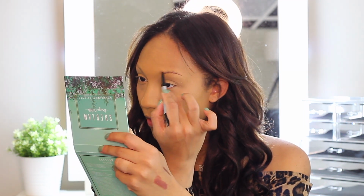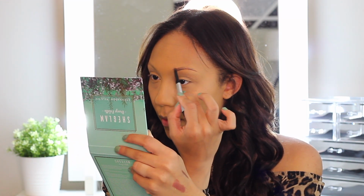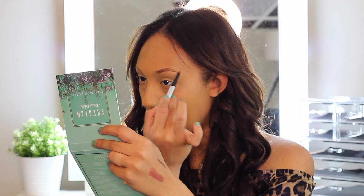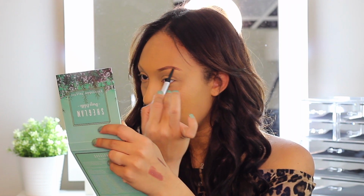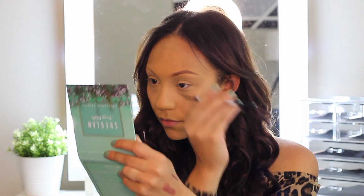It is a little bit dark, and the color, I mean, I did get dark brown, but it is darker than I thought it would be, and the color is a little bit more warm than I would like it to be. I'm more into a neutral brow shade, but we'll make it work. Okay, so it's easy to blend out so far.